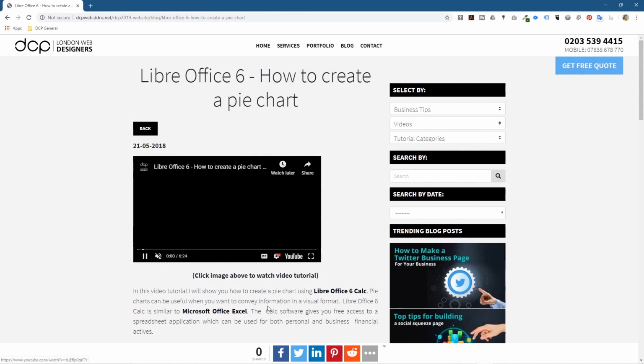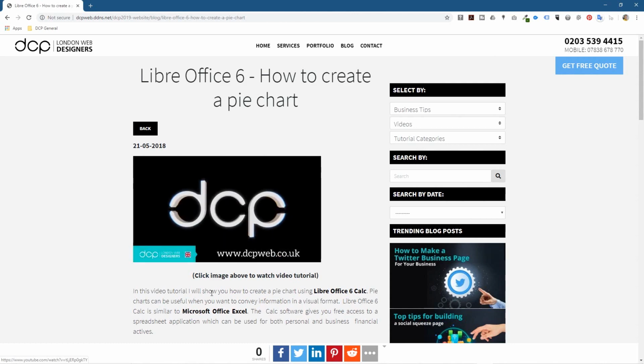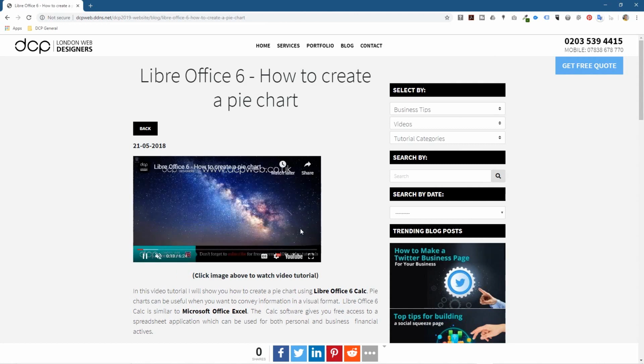If I click play, now imagine if I'm a visitor coming to this web page and I click the play button. If that visitor stays on this page and they're here for 6-7 minutes, that's a good signal to the search engine that the content on this page is quite valuable to the customer, because they're staying on the page for long durations of time.